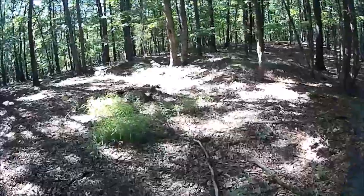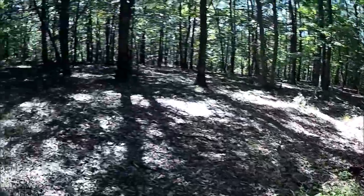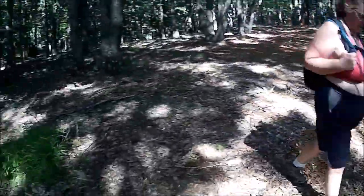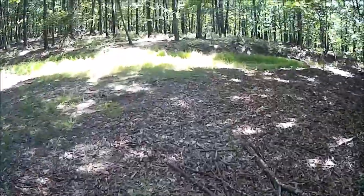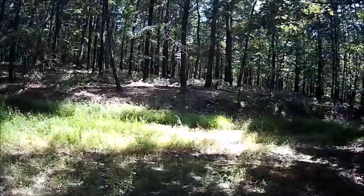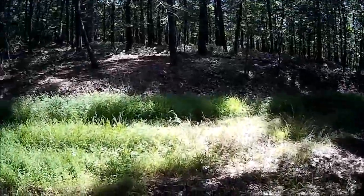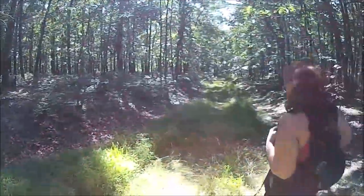Here's that once-upon-a-time fire ring, and what was once an old campsite. And we're very nearly, almost about to step foot on the main trail, which actually looks like it used to be an old service road. Okay, now back to the truck.